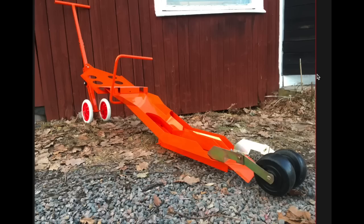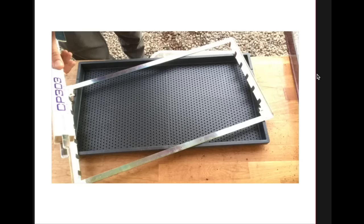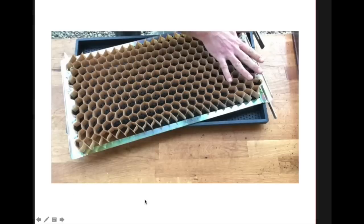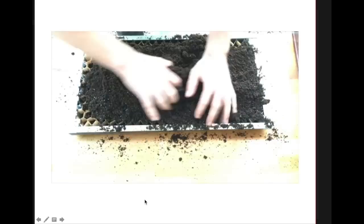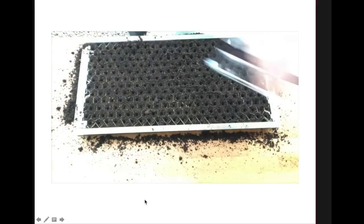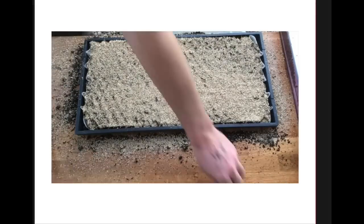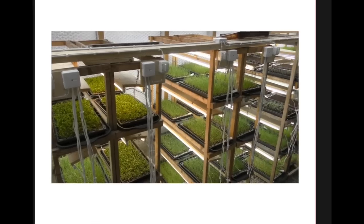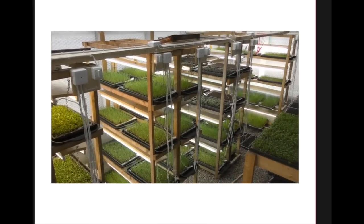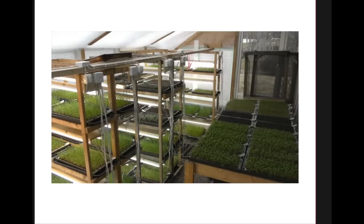We use the Japanese paper pot system for laying out seeds. If you're not familiar with this system, it has a special seed tray that's made of paper chains at different spacings, and then it's got its dibbler and drop seeder, so you can very quickly seed trays. In a couple of minutes you can seed 250 seeds at precision. It takes a lot of the work away during the early part of the season.